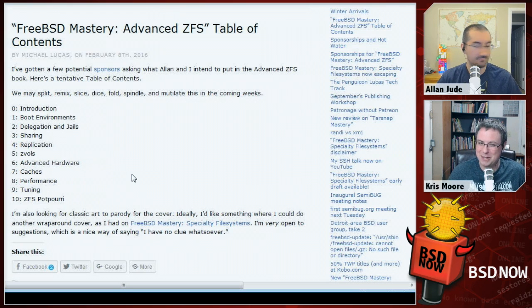But if you have an idea of a cool classic artwork that they could beastify and do something neat with for ZFS, that would be pretty cool. Yeah, so we did that for the first ZFS book, and we had some classic art about riding bicycles, like when bicycles were first invented, and they replaced the focal character with Beastie, and that worked really well.